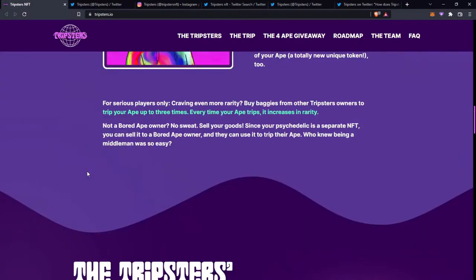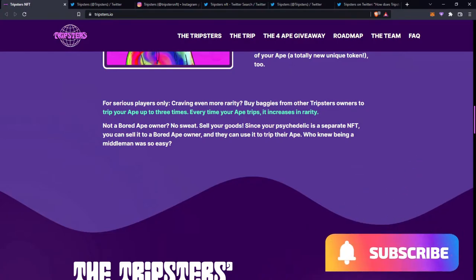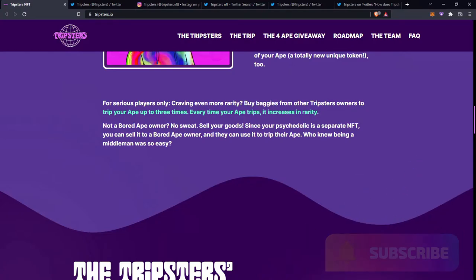For serious players only, craving even more rarity, buy baggies from other Tripsters owners to trip your ape up to 3 times. Every time your ape trips, it increases in rarity. So the more baggies you have, the more times you can trip your ape, and then it becomes even more rare. And if you're not a Bored Ape owner, which most of us aren't, there's no sweat at all.